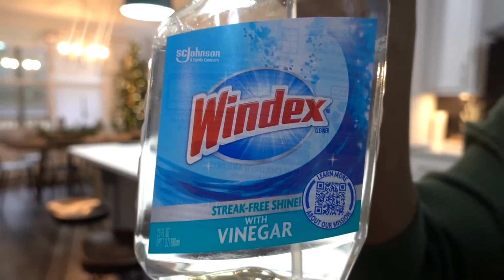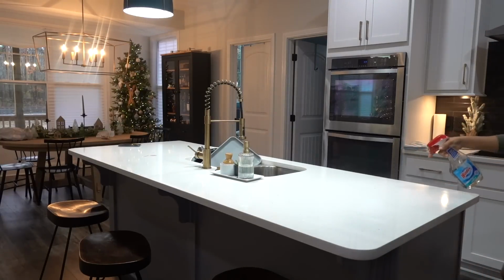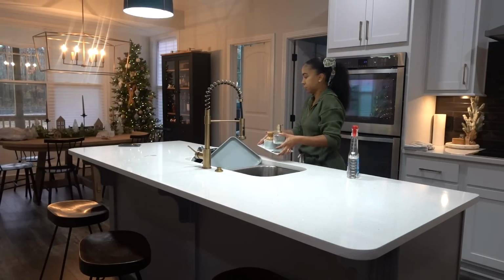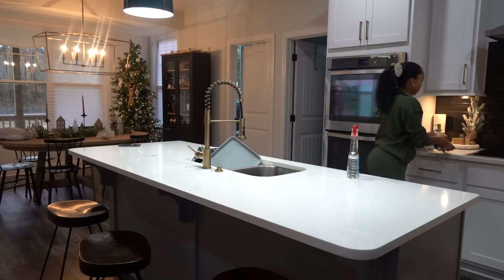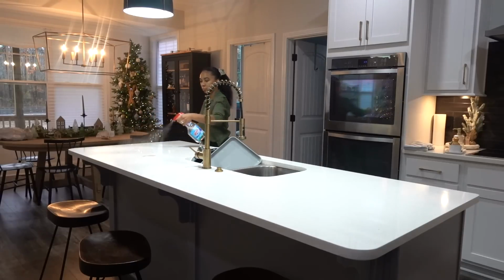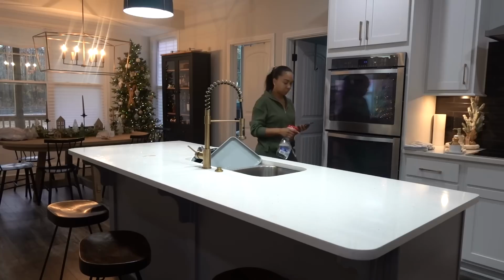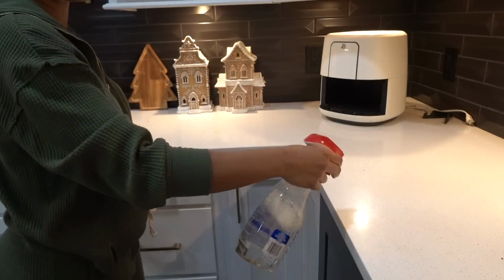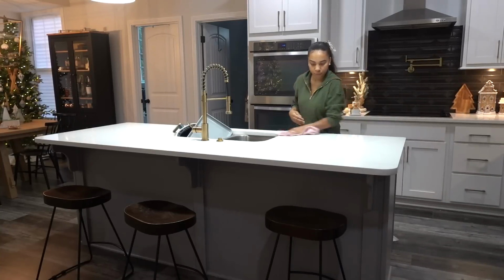One of our staple cleaning products is the Windex with vinegar, because not only does it clean my countertops, and you can pretty much spray it anywhere, but it leaves my countertops super shiny. It's not streaky at all. You can definitely smell the vinegar once you spray it. It doesn't linger, which is good. So if you haven't tried this one, you need to go get it.